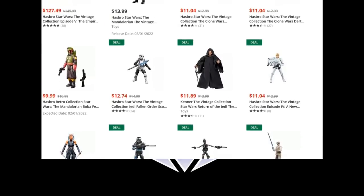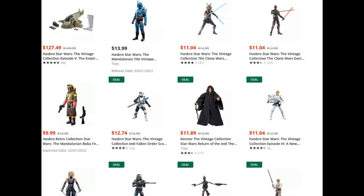So if you're still old school like me and you like the Vintage Collection more than Black Series, then you could get really excited about this sale, or you could be kicking yourself for buying them all at full price. But they're on sale at GameStop right now. You can see what's up here, what is on sale, what's not on sale, what's sold out already on sale.